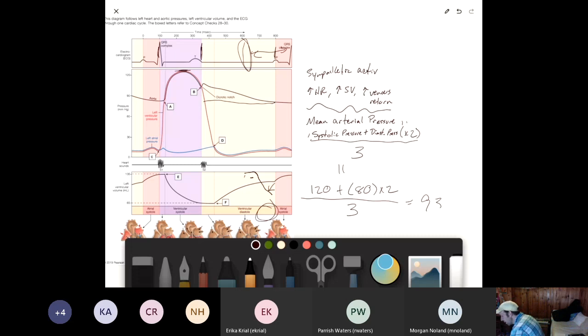Okay, so you'll see mean arterial pressure, abbreviated MAP, and this is a measure that clinicians will take. A lot of times you just write systolic over diastolic, but mean arterial pressure can just give you a one number idea of how much pressure there is in the arteries.